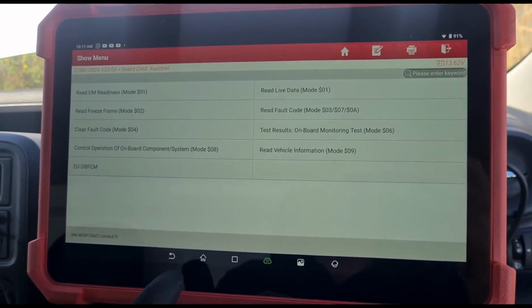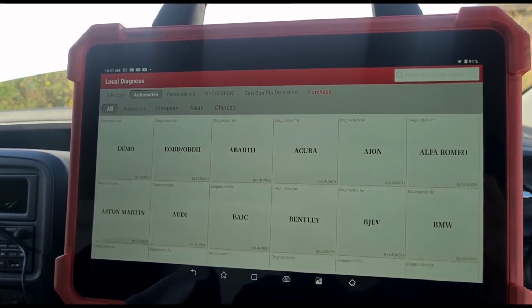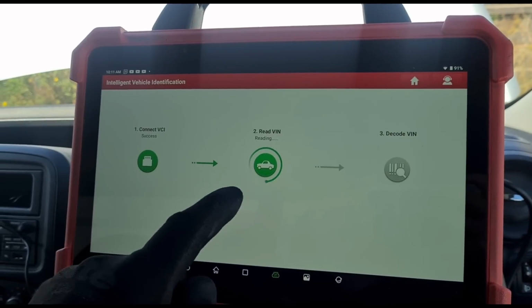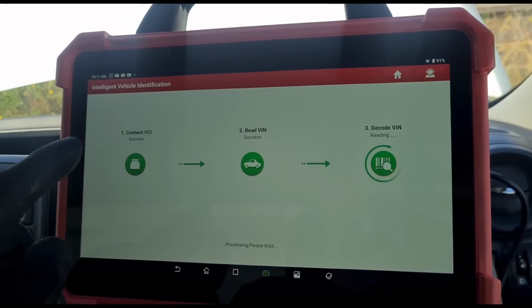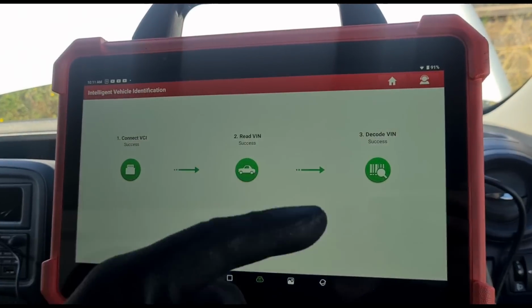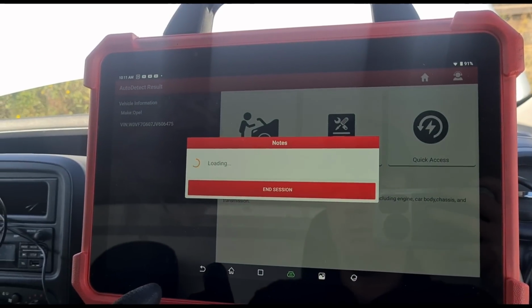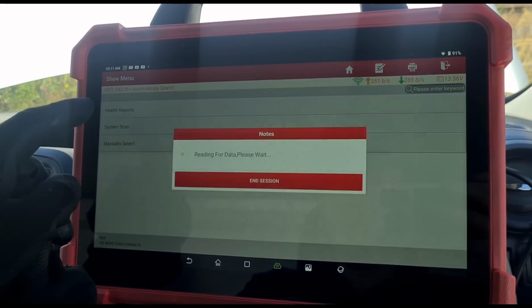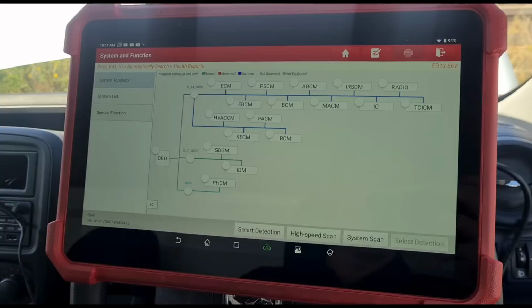Now if you want a full 6-digit code, we'd go into, let's go back, the intelligent diagnose, but this time we're going to choose Opel or Vauxhall. So if we choose Opel, GM, whatever, Vauxhall, it's all the same, just different names for the brand in different countries. Vivaro B, we'll go to a health report again. We should now get a 6-digit code, hopefully.